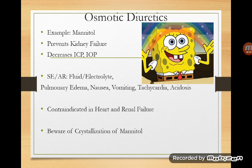Osmotic diuretics. I think of SpongeBob when I think of osmotic diuretics because mannitol is a diuretic that is an osmotic diuretic. They can be used to decrease ICP, and that's usually what they're used for, is decreasing intracranial pressure. It says here we can use it for decreasing intraocular pressure and preventing kidney failure. But usually these osmotic diuretics are used for decreasing intracranial pressure. Side effects, really watch those fluids and electrolytes. If you go back to the chart, you'll see that mannitol affects every portion of the renal tubule. And so electrolytes can be all over the map.